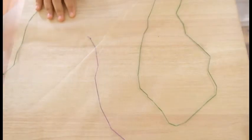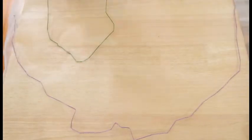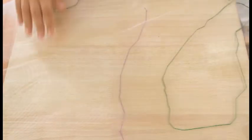We have purple and green thread. It's looking good. It looks like our mark making from before, from the seasons. This is the grid that we are creating together. I'm gonna go for another line of green.